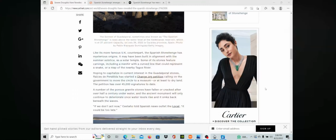Just stay with me. Hoping to capitalize on the current interest in the Guadalperal stones, yes, that word, has started a change.org petition calling on the government to move the circle to a museum, or at least to dry land. The petition has over 45,000 signatures to date.